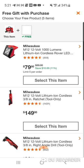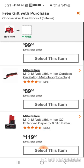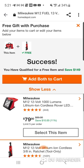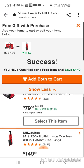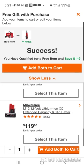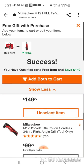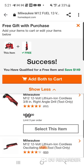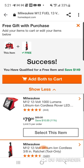If you're not familiar with the hack, guys, you always want to pick the most expensive tool. I don't want to keep this video too long, plus we went over how it works a couple days ago. Always pick the most expensive item if you plan to hack the main tool. $149 is the highest, $119 is the second. If you want to keep one of these tools for $149, go for it. It's a tremendous deal.